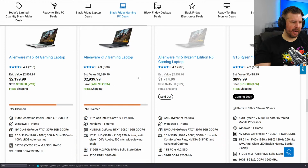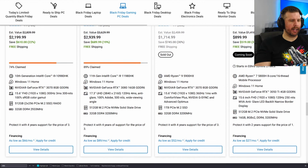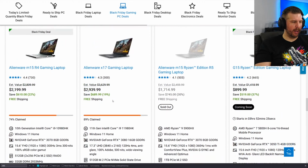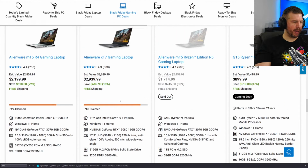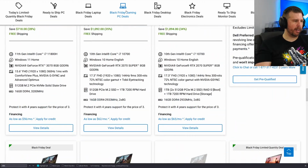I wouldn't say it's insane, but when you go to the really high end of the spectrum for max price laptops, that's about as good a deal as you get on that kind of tech. So I would say that would be worth buying if you really want an Alienware X17 max spec. But this is going to sell out. I wouldn't be surprised if this is sold out within the hour.